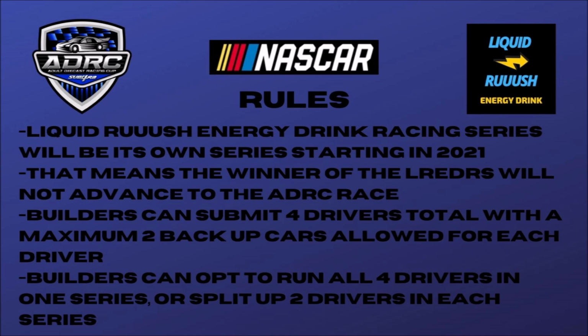All right, a big change for the 2021 season. The Liquid Ruuush Energy Drink Racing Series will be its own series starting next year. That means the winner of the Liquid Ruuush race will no longer advance to the ADRC race since they are their own separate entity. Builders can submit up to 4 drivers total, with a maximum of 2 backup cars allowed for each driver. So if you have 4 drivers and 3 cars each, the most you should be sending in is 12 cars. Builders can opt to run all 4 drivers in one series, or split up 2 drivers in each series: 2 drivers in ADRC, 2 drivers in Liquid Ruuush, or all 4 drivers in one series.